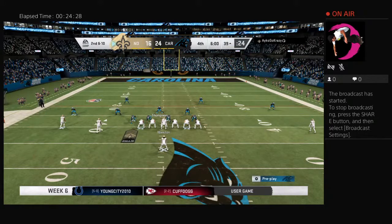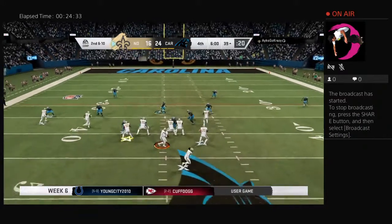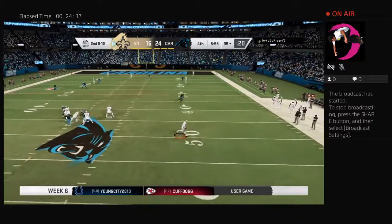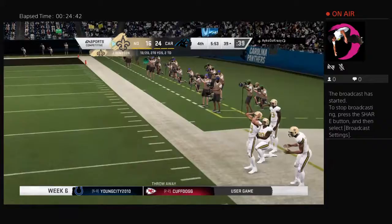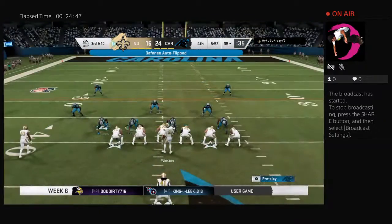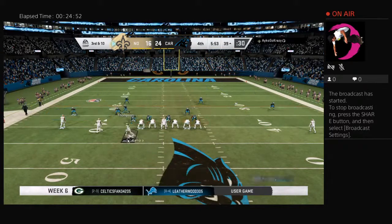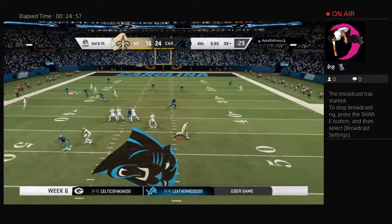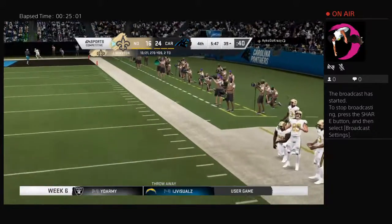Big stop, let's go. Mike 5-4. Here's Winston. Escaping the pressure right. And that'll be incomplete. Winston on the keeper. Throwaway and The Saints on 3rd down. They've been good. 3 for 4 thus far. This is 3rd and 10. Winston. Flushed out right. And now another one thrown incomplete.